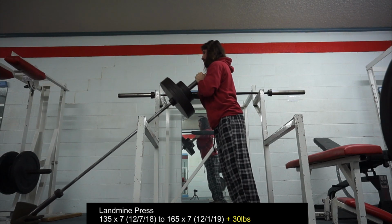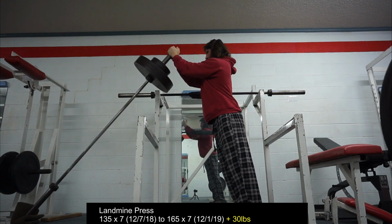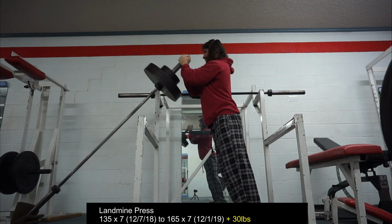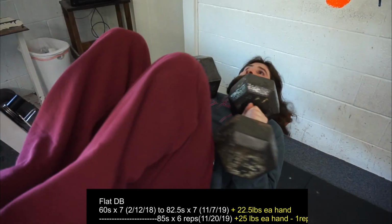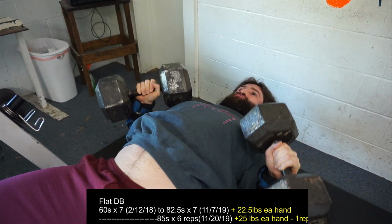So for landmine press, I went from 135 pounds times 7 on 12/7/18 to 165 pounds for 7 on 12/1/19. So again, that's just under a full year, and a 30 pound gain. A pretty big gain, but a longer time frame. But still, once you get the gains, you got them, and then once I cut and bulk back again, keep going. Getting better over time is what we want to see.